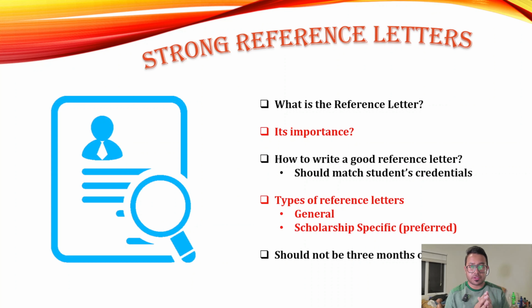Like if you are applying for a Chinese government scholarship, the referee will mention that I am supporting this student and I can be contacted in case of any further information regarding the student applying for the Chinese government scholarship. In this way, he is particularly mentioning the scholarship in which you are applying. So it gives a more sense of responsibility or focus in terms of providing a good reference.